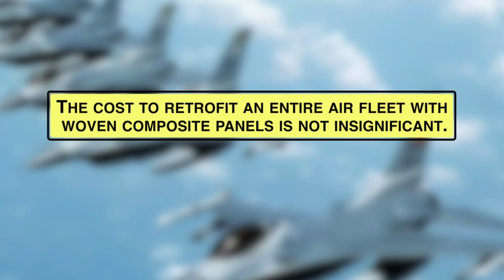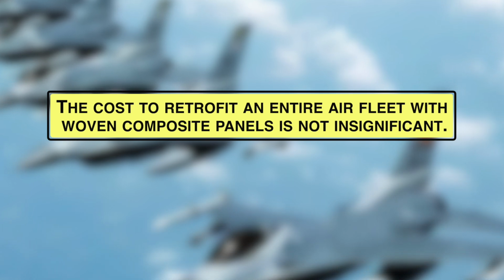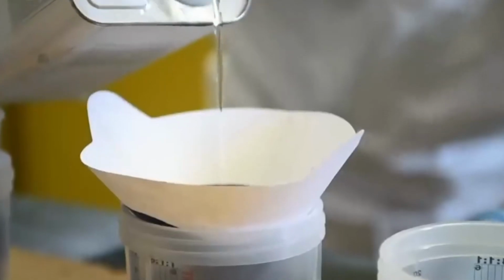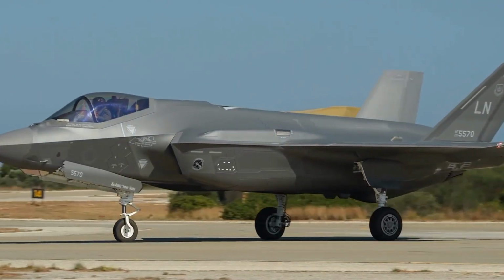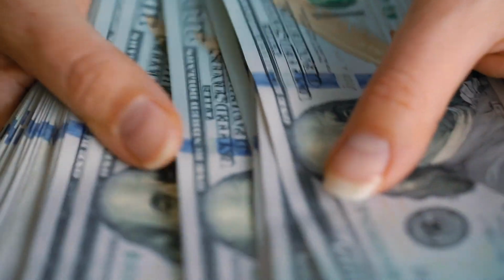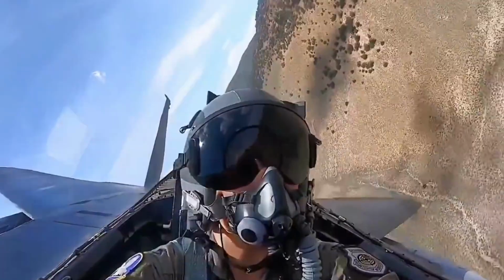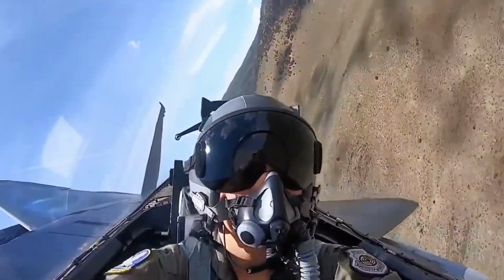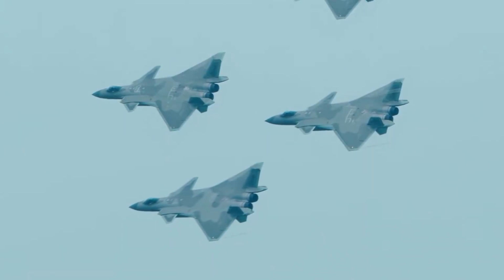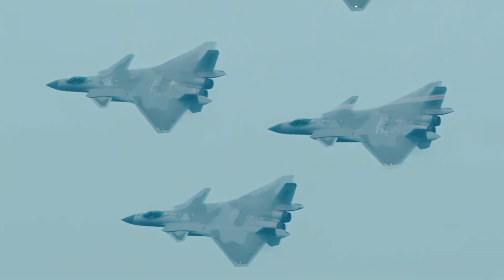The cost to retrofit an entire air fleet with woven composite panels is not insignificant. Early estimates suggest that once production is stabilized, material costs could range between $2,500 and $3,500 per square meter, compared to roughly $1,200 per square meter for high-end polymer-based RAM. However, when factoring in life cycle savings from reduced maintenance, higher operational availability, and less downtime, the break-even point may arrive in as few as 200 flight hours.